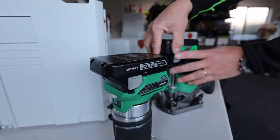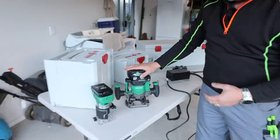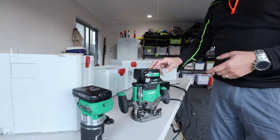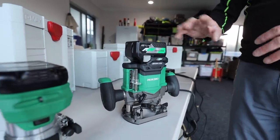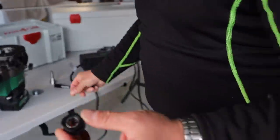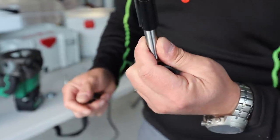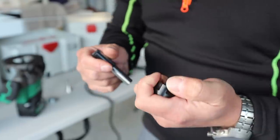Some of the new products from Haigoki, they have been in the market for a few months already. They are becoming quite popular, but the beauty about this one is this is the first cordless router in the world. Half-inch plunge router, but cordless. They come with different collets. The collet is a nut with a sleeve that actually grabs your router bit. So you have this spinning at 25,000 revs. It has to be holding properly.